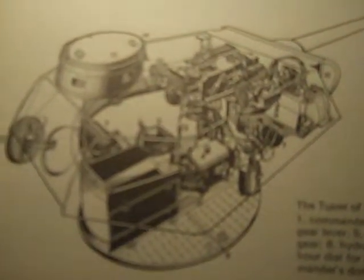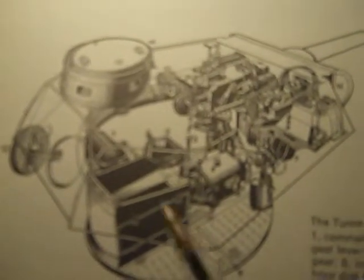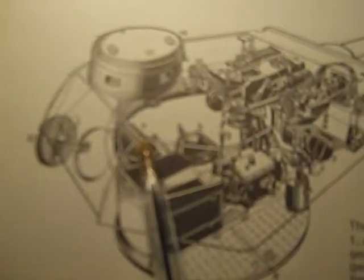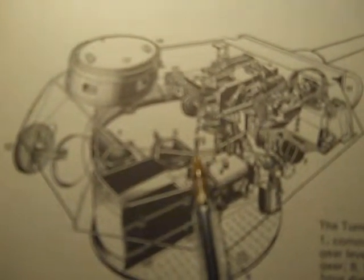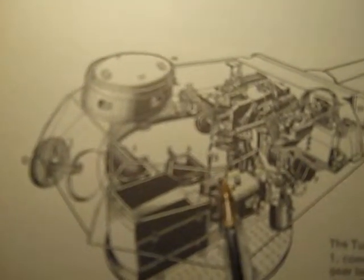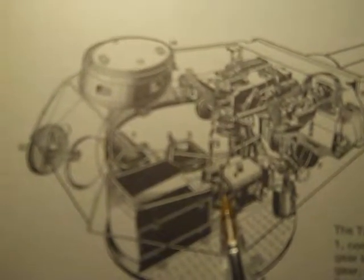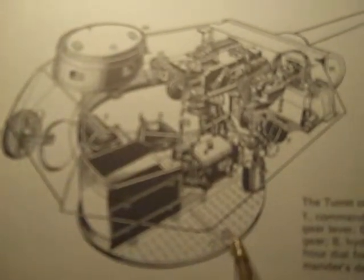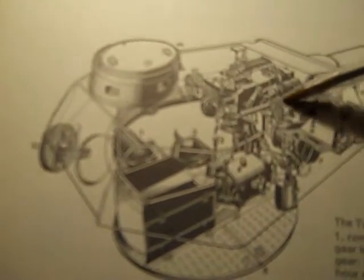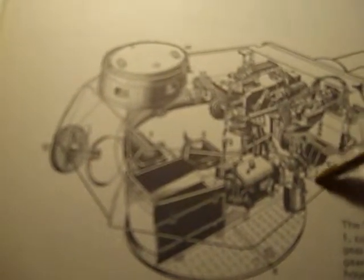Here's quite a graphic depiction of the turret. Here's a commander seat. Here's a gunner seat. Here's a lane control lever. Hydraulic gear lever right here. There's a revolving platform. It's very classic, chic German technology. Elevation arc is in here. Elevating gear right here.